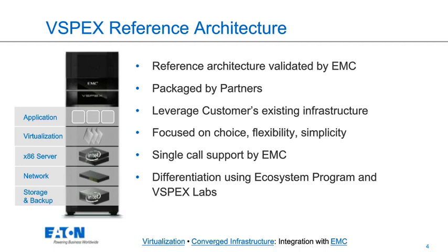And then finally, we will differentiate our VSPEX solutions with an ecosystem of value-added ISV and IHV providers such as Eaton. What we do is we engage the partner, we bring them into the lab, and we actually do a validation to make sure that before a partner is brought into our ecosystem, they can meet a series of testing requirements that we have to be called a VSPEX ecosystem partner.